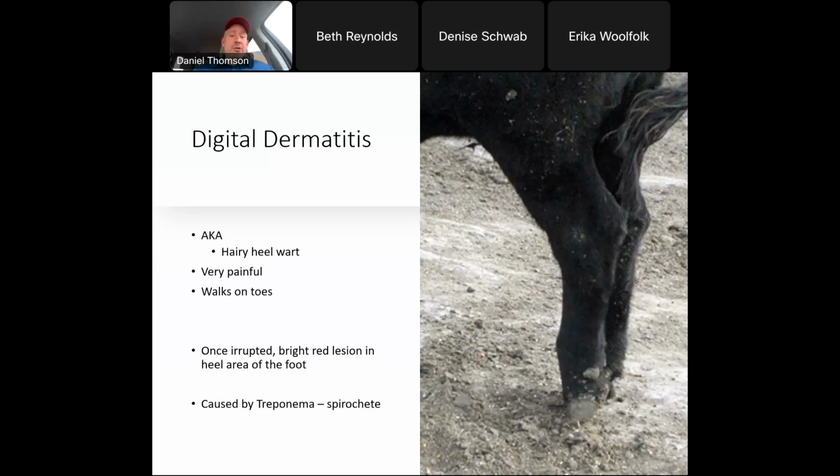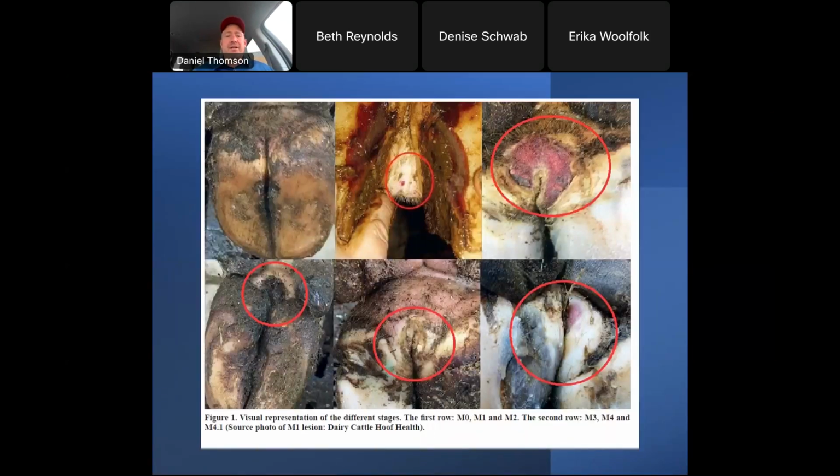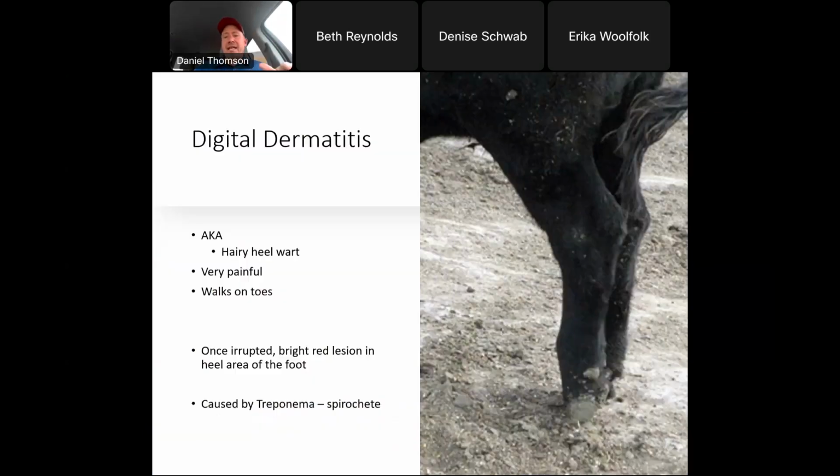Hairy heel wart, digital dermatitis, same. This is the typical stance that you'll find a hairy heel wart calf standing in. They'll stand on their tippy toes because the lesion is back behind the hoof. You can see here that it's in that skin area, and so they don't want to step down because that stretches the skin on the back of the hoof, and that's very, very painful.